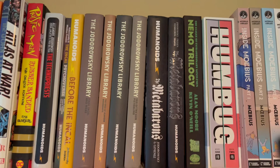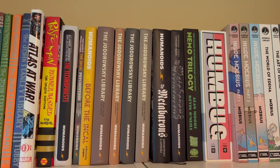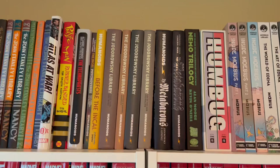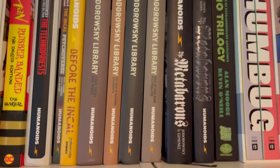So these are all published by Humanoids. You won't see the Incal here because I have the slipcase. You'll see that later in the collection. It's a much taller book. But most of Jodorowsky's books do cross over into the same universe, often called the Jodoverse. And so a lot of these cross over into the same kind of universe and whatnot. Some of them are just their own thing.